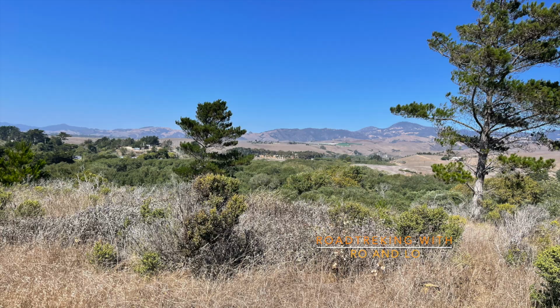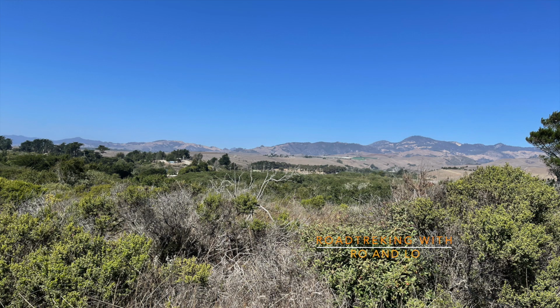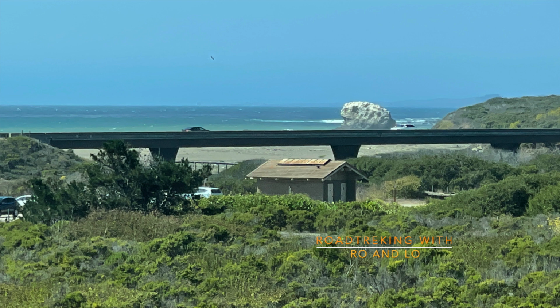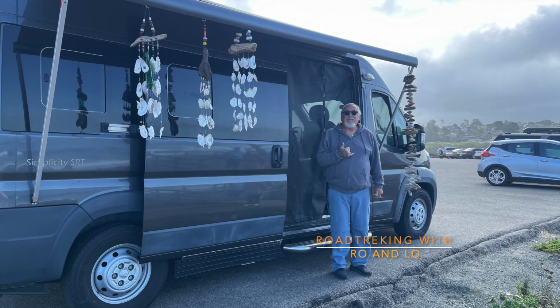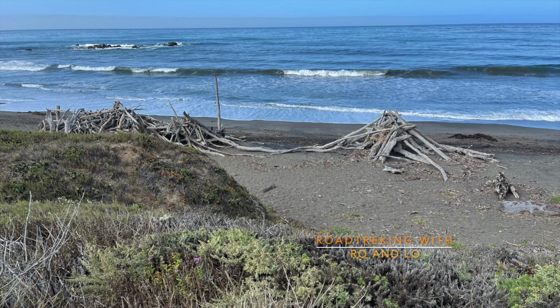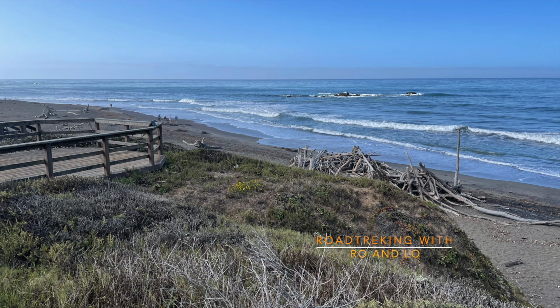We spent a couple of days just playing on Moonstone Beach. We park our van up on top of the bluff in the day use parking area, and we have our door faced towards the ocean. So we get out there and we cook breakfast and lunch and walk down to the beach, do beach combing, go back up to our van and relax. And yeah, we literally spent a couple of days out in Moonstone Beach, which was absolutely fantastic.